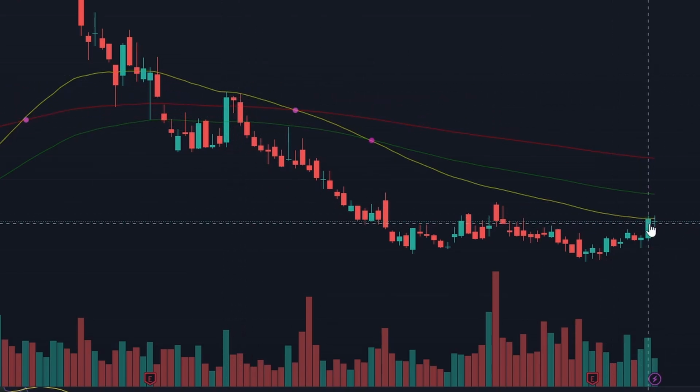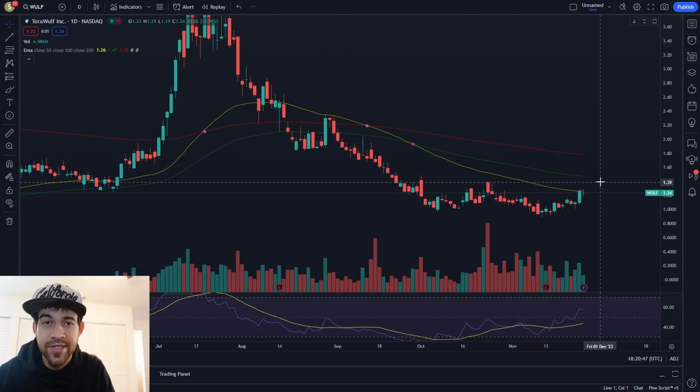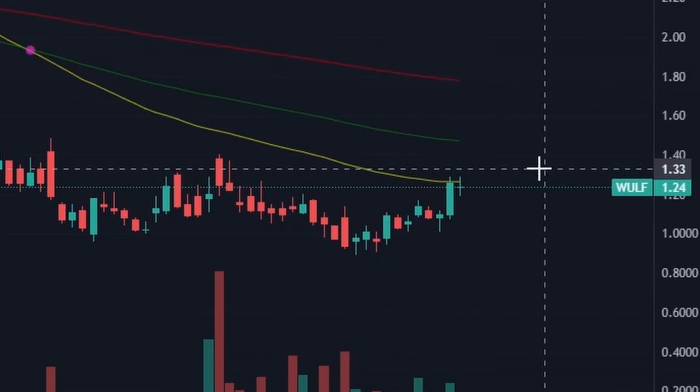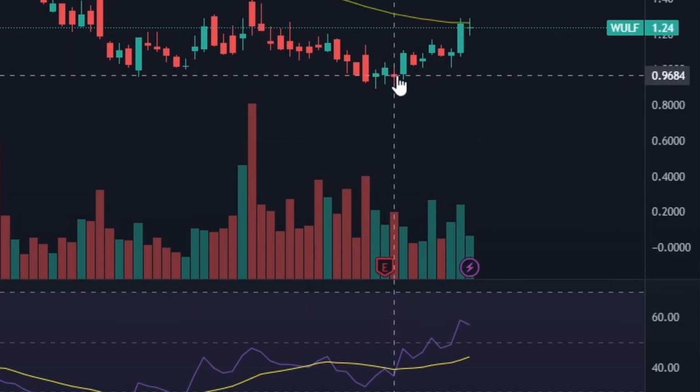So I am watching for this. If we can see a breakout of the 50 EMA, we are very likely to test the other EMAs as well. And if we can break out of all three, we can start looking at a more bullish chart. If we do see a little more price action to the upside, these EMAs will start curling up, which is a very good sign. And even with this little run that we've seen going from 92 cents to about $1.25, the RSI still has plenty of room to continue running.